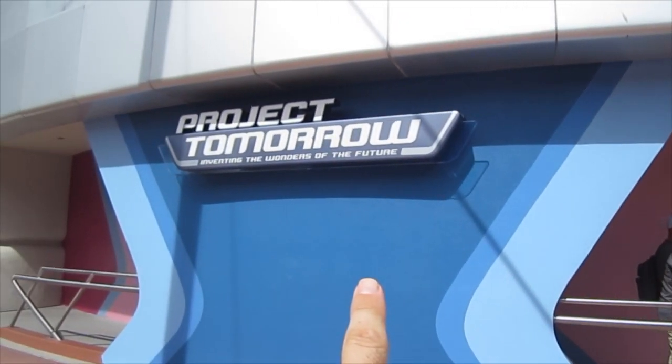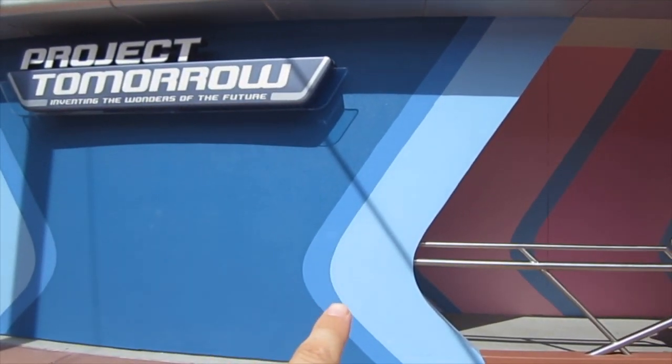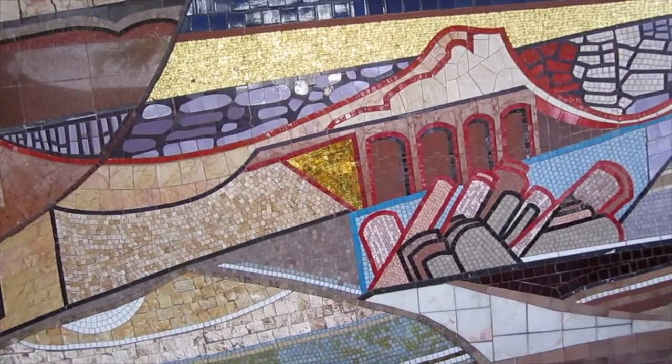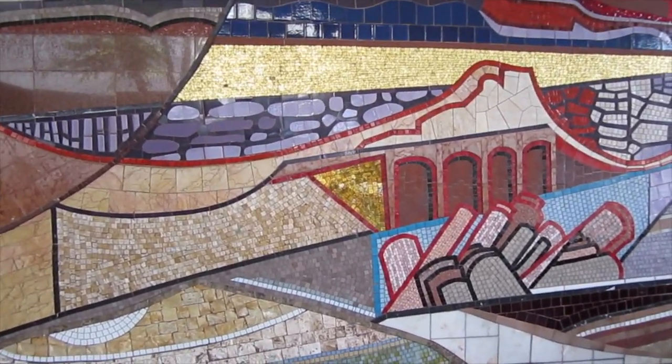So if you step back and look where Project Tomorrow is, this right here is the Blueberry Wall. So Donna's gonna take a picture of me, which we'll put in right here. Bam! There we go. There I am. So here we have another wall, and this is right before you enter the building for the land. So you'll see a lot of pictures on Instagram right from here.